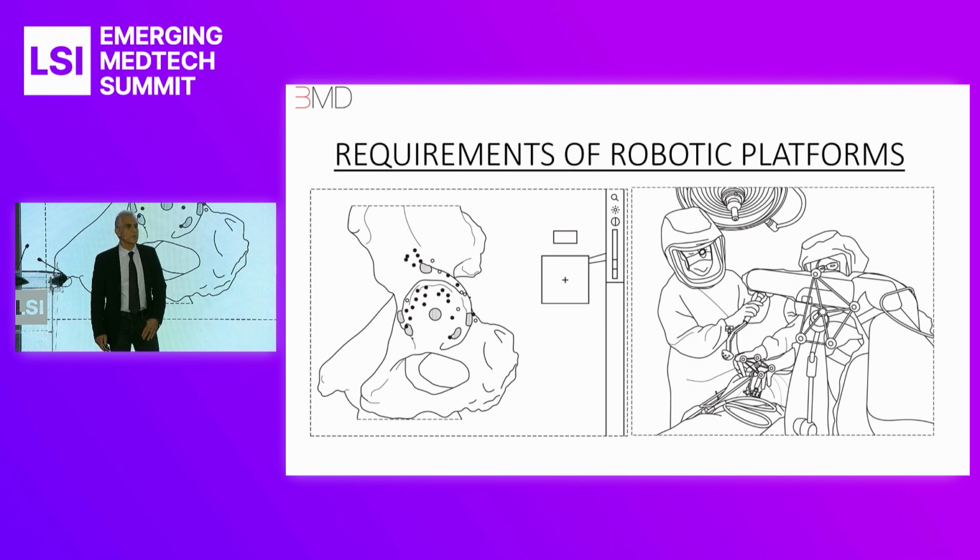Robotic platforms also require that surgeons establish a global 3D coordinate system in the OR space. This requires application of trackers to bone, landmarking, registration of tools, and calibration of all components. This process can take between 20 to 30 additional minutes. Establishing the system requires that the surgeon commit extra time to the operation, which increases the risk of infection and blood loss for the patient.